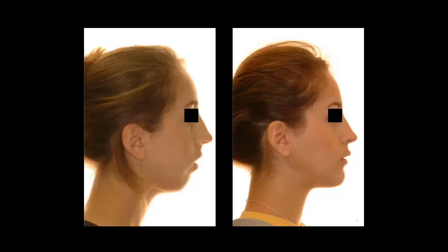Here's one of the patients that Bill and I treated some years ago. You can see the nice result with this patient.